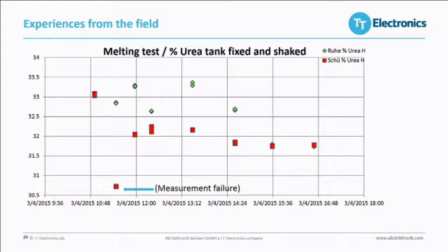We made our own measurements, and this is the same sensor, the same solution. The green points are a fixed tank, and the red points were a shaken tank. When melting, you see we have a certain signal, about 33%. Then if you shake the tank, that means if you mix it, after a short time it goes to a normal level. If you have it fixed, the level is kept on the upper side.